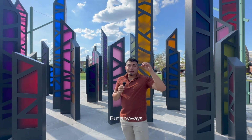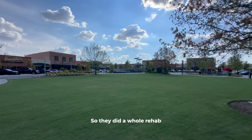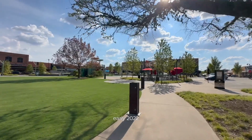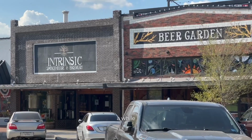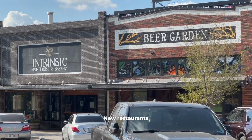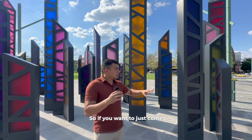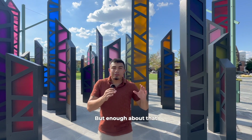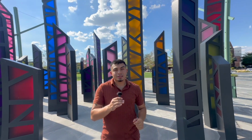But anyways, it's been about $28 million in investments here in the downtown. They did a whole rehab, done in early 2022, so it does not look like anything it did before. If you haven't been here in a while, come check it out. New restaurants, and they've got these prisms behind me that light up at night, so if you want to come at night, it looks really beautiful. Take some nice pictures. But enough about that. Let's go ahead and take some home tours, see what you could afford.